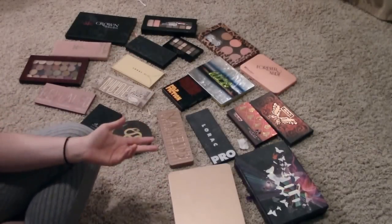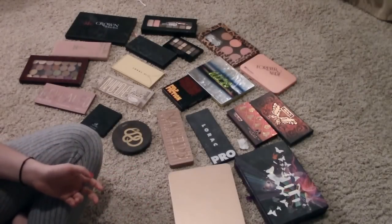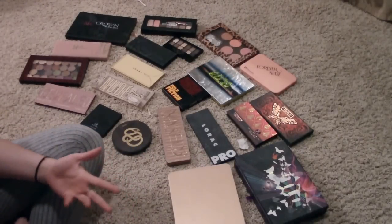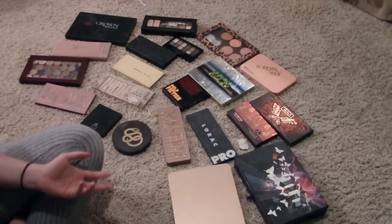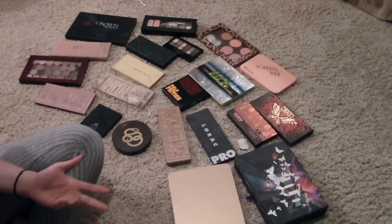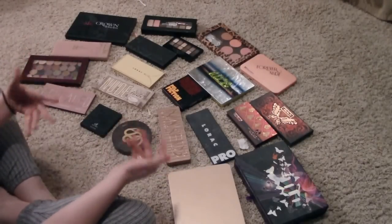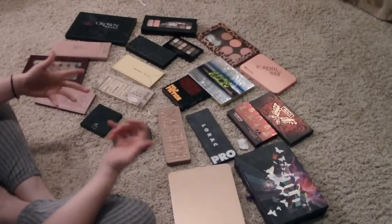I don't have a lot of the regular palettes that people typically do, especially YouTubers. Like, I don't have the Naked one or the Naked 2. Didn't really find or have the desire to get them. I don't think I have as many as a lot of YouTubers, but I have a large collection, I guess. So I'm going to go ahead and just pick out the ones that I for sure know that I'm going to keep, and then go from there.